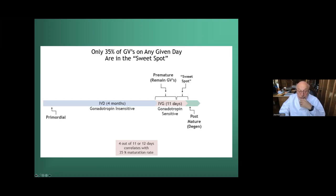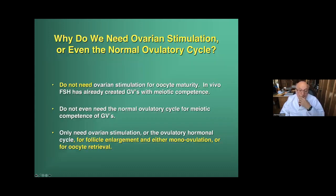And then after that, you just have IVG for 11 days exposure to gonadotropin. And if it's exposed to gonadotropin for less than 11 days, then those ones aren't going to be mature. And if it's exposed for more than 11 days, they're post-mature and they degenerate. So I'll just repeat again, you do not need ovarian stimulation for oocyte maturity.